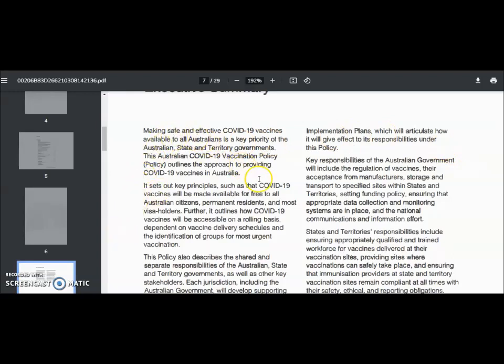Making safe and effective COVID-19 vaccines available to all Australians is a key priority of the Australian, state and territory governments. It sets out key principles, such as that COVID-19 vaccines will be made available for free to all Australian citizens, permanent residents and most visa holders. Further, it outlines how COVID-19 vaccine will be accessible on a rollout basis, depending on vaccine delivery schedules and the identification of groups for most urgent vaccination.